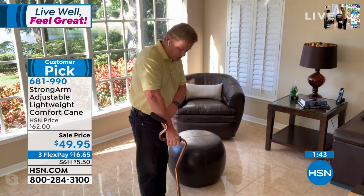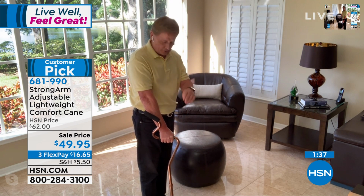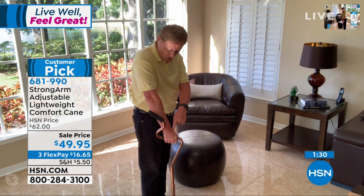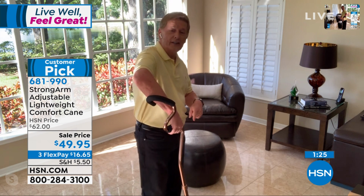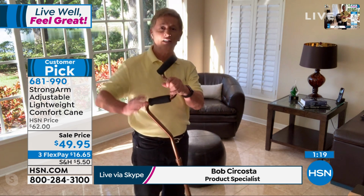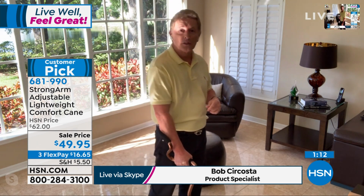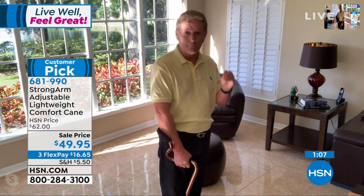What you're doing is using it like a normal cane where you put your hand. However, the big difference is all of the weight is shifted from the wrist area. You're not going to feel any pressure or any weight on the wrist area. It's all shifted to the forearm, and that forearm is sitting in a very, very cushioned, comfortable cradle, and I'll turn it around so you can see it all. That's all cushioned, and that's all very, very comfortable. And that's where your forearm is going to rest. So you're going to get that extra comfort out there. There's nothing on the market like the Strongarm Comfort cane.